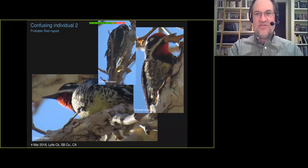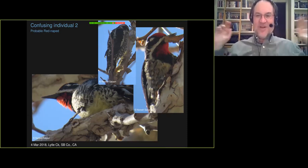This one also looks like it has a full red throat that's surrounded by black, like a male yellow-bellied sapsucker. This one doesn't have any white on the throat. You see the red going all the way up. However, if you look at the back, the pattern looks like a red-naped, but it doesn't have a red nape. So this is one that I would just say, help, what's going on?